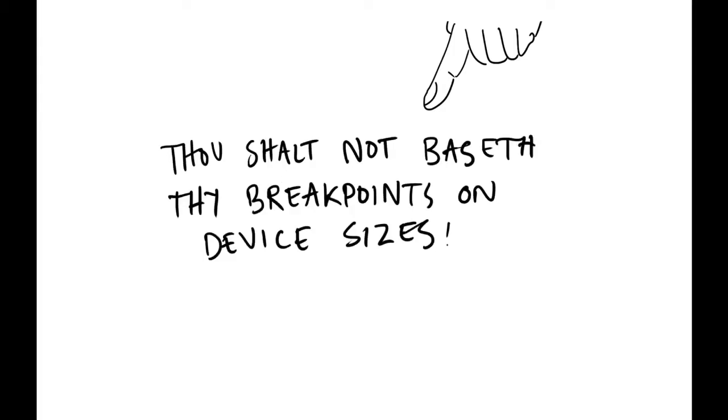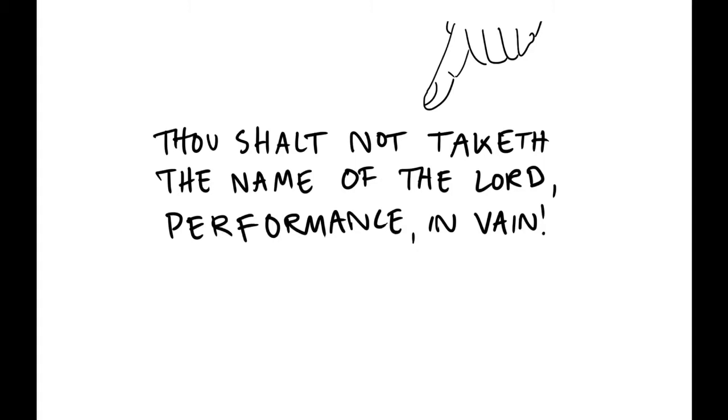Or you should not base your breakpoints on device sizes, right? Or you should not take the name of performance in vain, right? Performance is important, performance matters, but don't talk about performance if you're not performant enough, right? We tend to live by these rules, and they are really restrictive. They make our lives a little bit difficult.